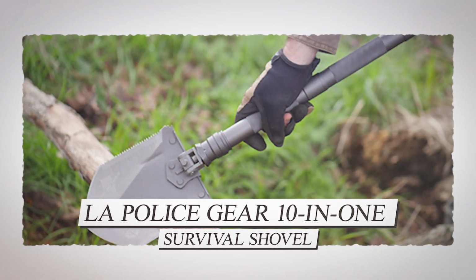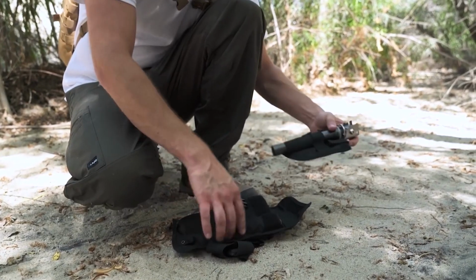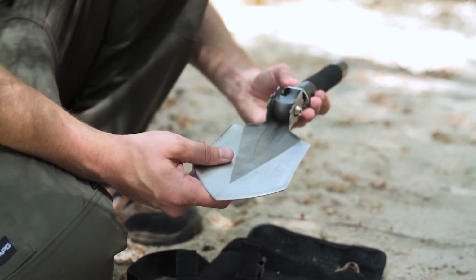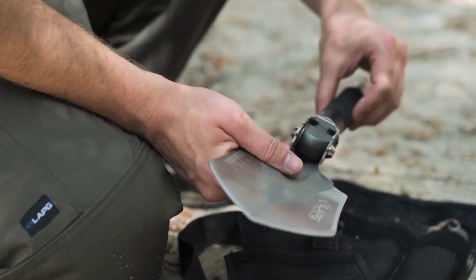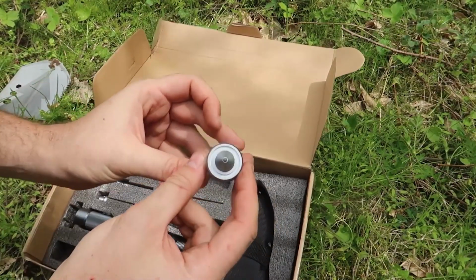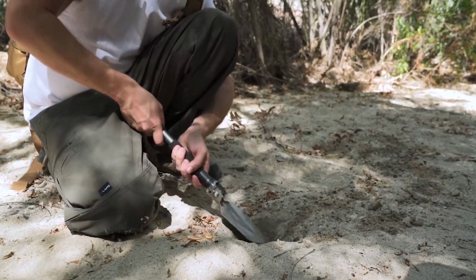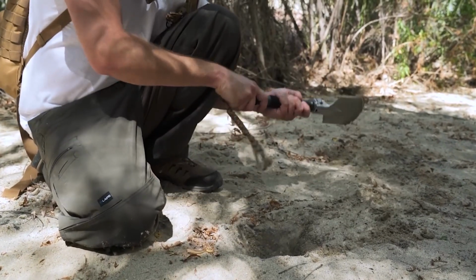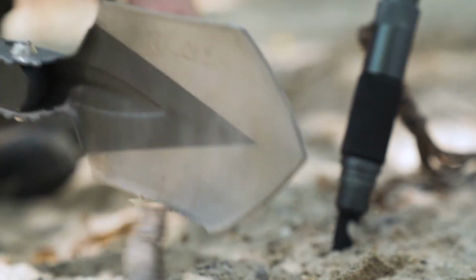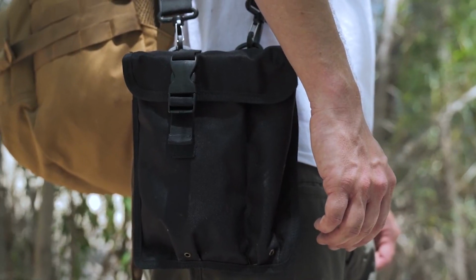7. LA Police Gear 10-in-1 Survival Shovel. The LA Police Gear 10-in-1 Survival Shovel might make you scratch your head in confusion, but let us break it down for you. First off, let's talk about tools, because you can't survive in an emergency situation without them. The main advantage of the shovel is its versatility. It takes up about as much space as one tool, but it will help you in a number of tasks, such as freeing up space in your backpack.